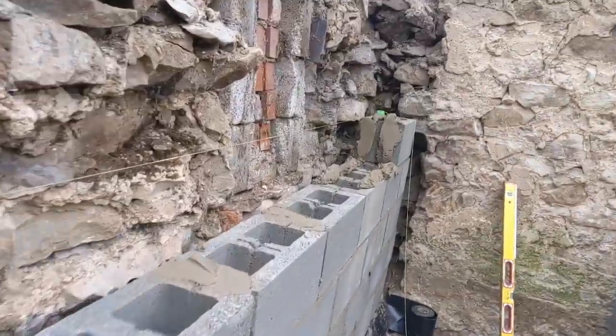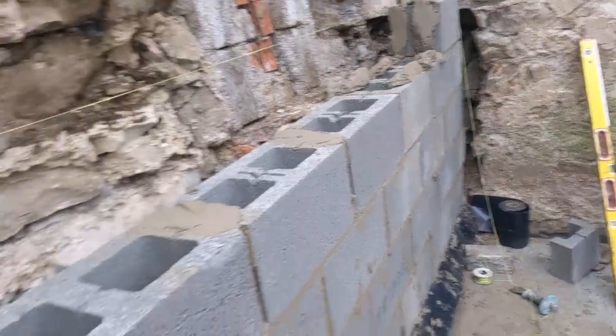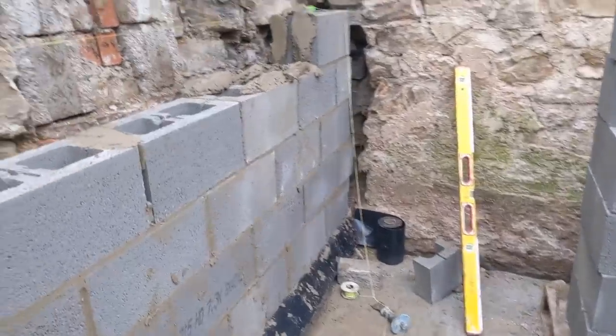So what I've done, I've thrown my line on the back, which was suggested to me by a lot of lads when I last laid these, and then you just don't have to lift over the line. So I'll probably do a time lapse now because I don't have much charge on this phone, so let's crack on.